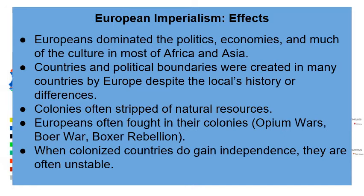Countries and political boundaries were created in many countries by Europe despite the locals' history or differences, as we mentioned before. Colonies are often stripped of natural resources. We see that that was a major problem for these people. They did not have manufacturing. They often did not have schools made. They were just there to have their goods stripped from them. Belgian Congo is one of the most horrific examples of this, where people were forced in very brutal labor camps to work themselves to death to extract the Congo of its own natural resources to give to essentially the King of Belgium.